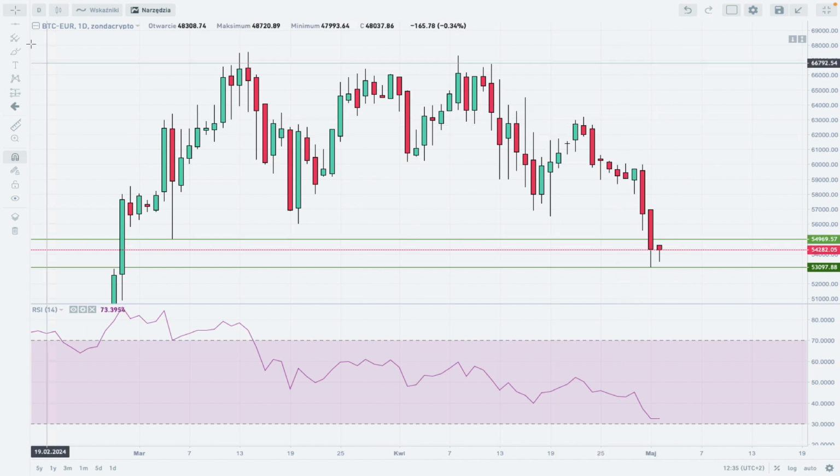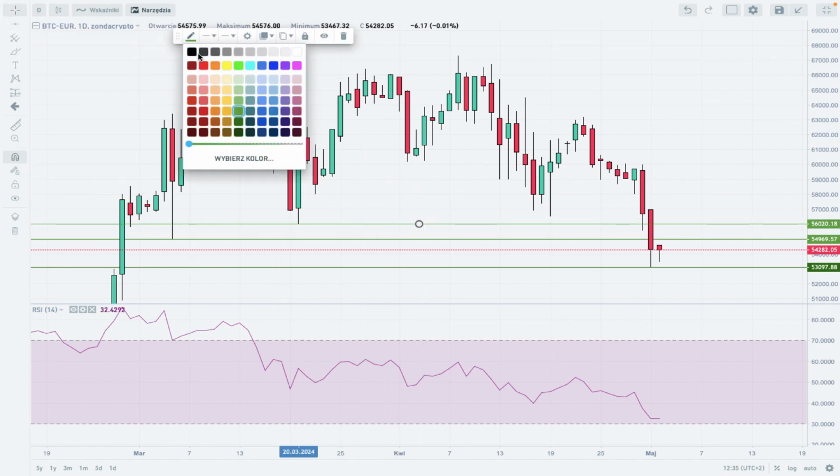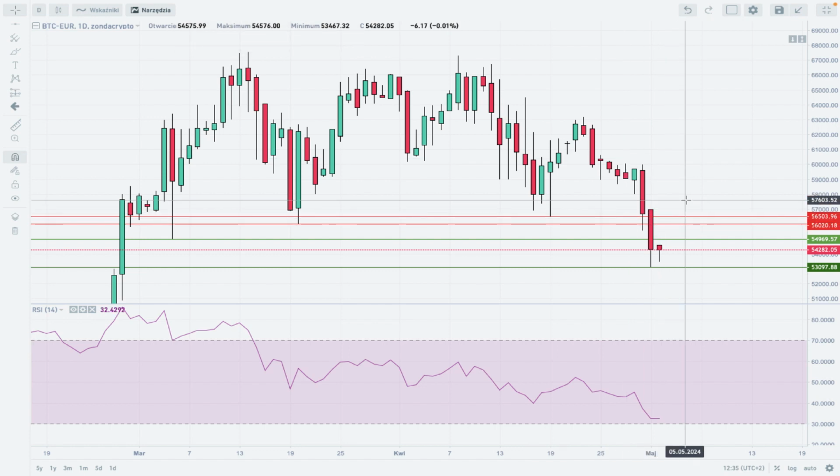So if there is any sort of, let's say, bounce from this level, this can be 56,020. That's the nearest technical resistance, or even 56,503, which is the other technical resistance. So only if we break above these two levels, we can say that the overall outlook might be switching a little bit more to the bullish side.